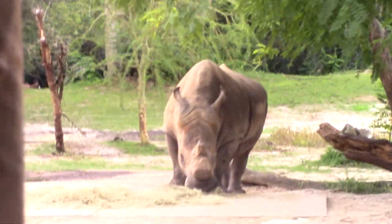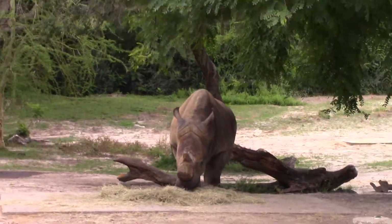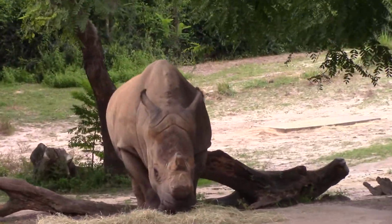Jack, Liam, look how big. Over here. Look, it's huge. Wow. Those are the cute cars.